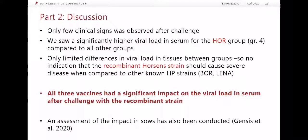Only few clinical signs were observed after challenge. We saw a significantly higher viral load in serum for the non-vaccinated group challenged with the Horsens virus compared to all the other groups. Only limited differences in viral load in tissues between groups, and there was no indication that the recombinant Horsens strain should cause severe disease when compared to other known highly pathogenic strains. But in this study, we saw that all 3 vaccines used had a significant impact on the viral load in serum after challenge with the recombinant strain.